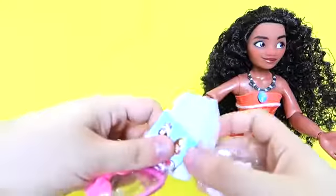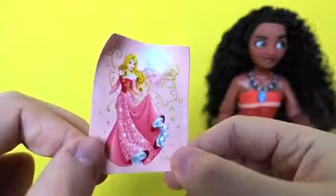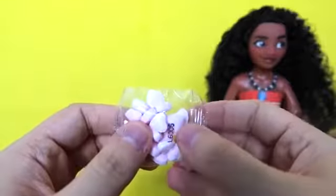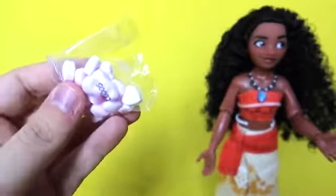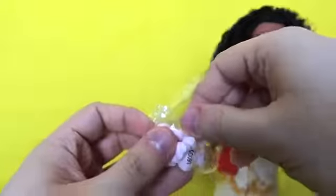Okay, so what do we have here? We have a beautiful Sleeping Beauty Aurora sticker. That's gonna look so good on my wall, y'all. That is so pretty. This is so nice. It's just one big sticker. I love it. We also have little heart candies. Oh my gosh, wait, let me taste these. Y'all know I like to taste the candies. Oh my god, they're chewy. And they're like strawberry flavor. Oh my god, so good. Just a few more. So good. You want some Moana?